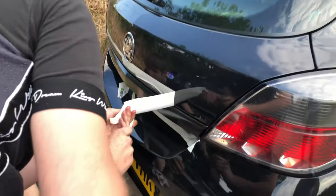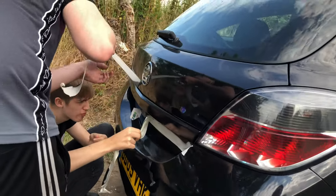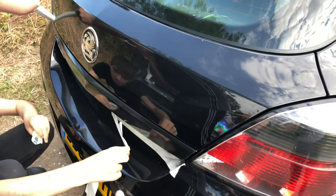Looking good. Looking good. Obviously, the badge is still chrome, but the chrome strip is done.